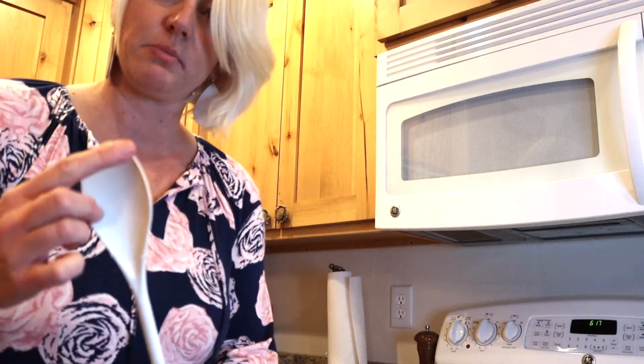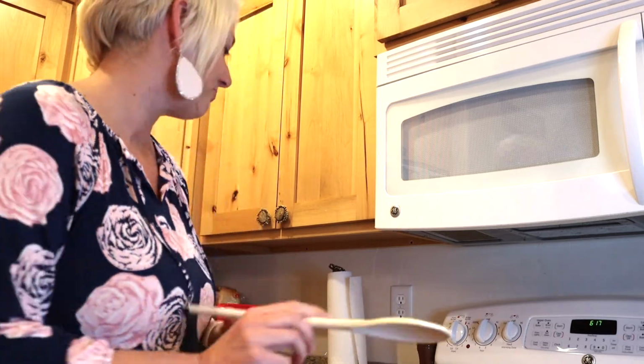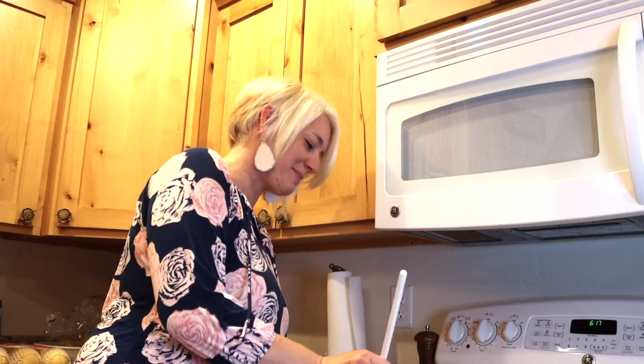This you can see is probably one of the spatulas I've used before, maybe in the blender. It's missing some pieces. How I roll my cooking.